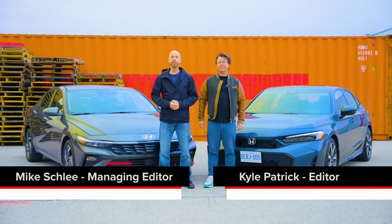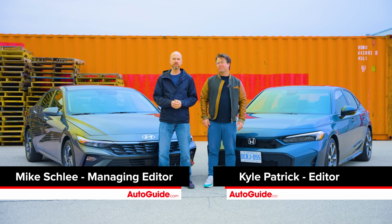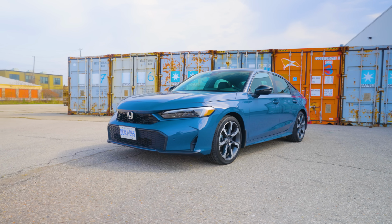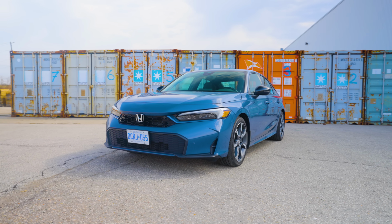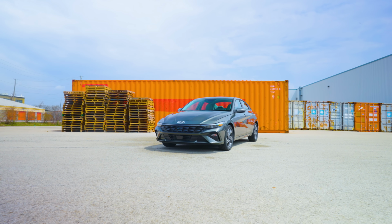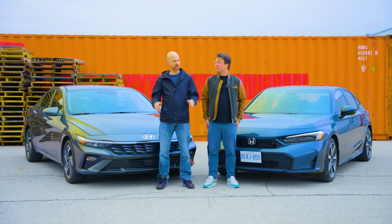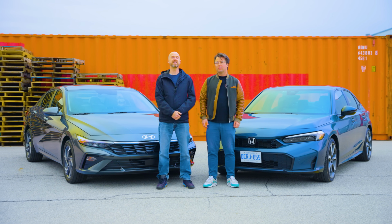A few weeks ago, we did a massive compact car comparison, and these were the top two finishers. It wasn't really that surprising that the Civic won. We always had an inkling that it would because it's just so darn good. But we were really surprised at just how well Hyundai's Elantra Hybrid finished. So we're going to go a little more in depth with both of them right here. We got the two big H's in a hybrid head-to-head.